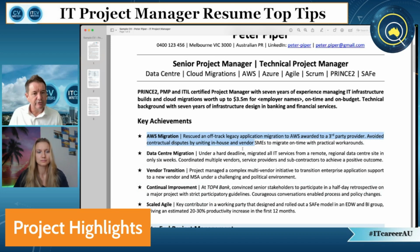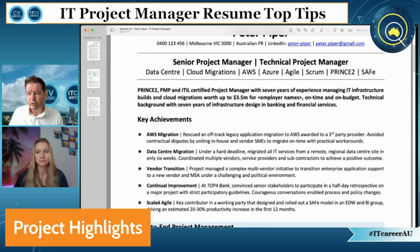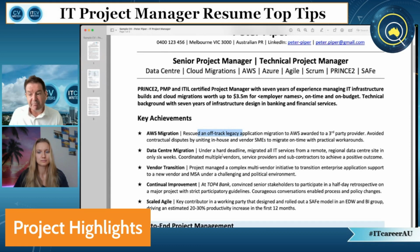But look, it's critical to have, as a PM, you're measured on the size and the scale of projects you've done. So it's really important that you're able to showcase some of the bigger pieces of work that you've done, and talk about the impact that you had as a PM, delivering against difficult deadlines, rescuing something that was off track. Those are ideal examples that you can put up there.